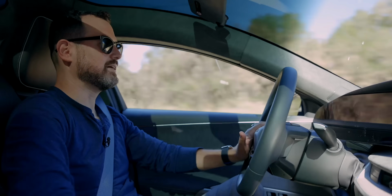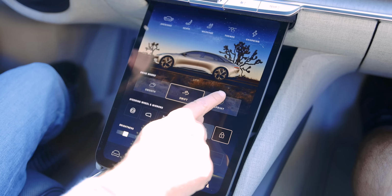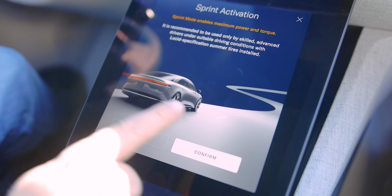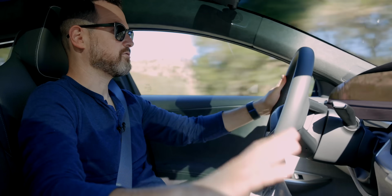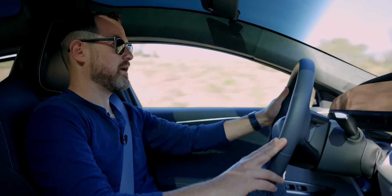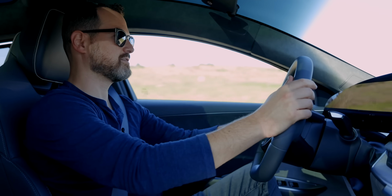But if I'm feeling especially saucy, you can go ahead and put it into Sprint. And it asks you a couple questions to make sure you really do want to do that and know that you are sort of unleashing the full 1,111 horsepower. The best part of it, you don't notice much of a difference when you're driving normally in Swift versus Sprint. But where you do notice the difference, and where the difference is the most apparent, is things like this.